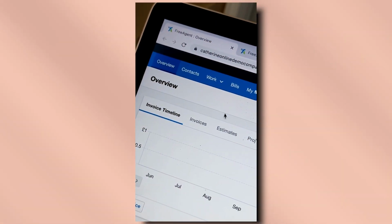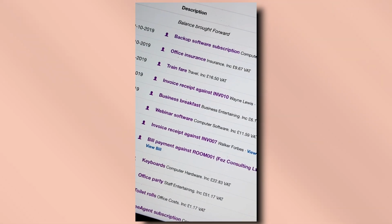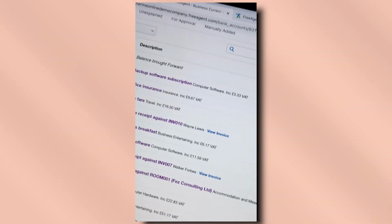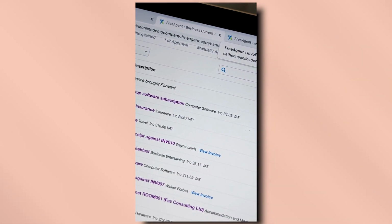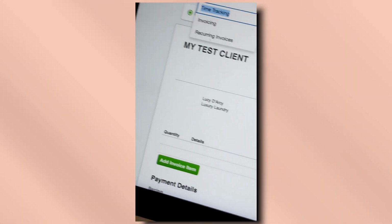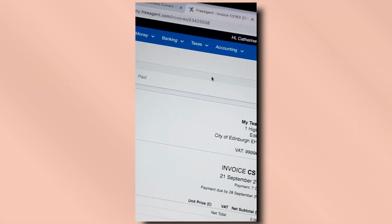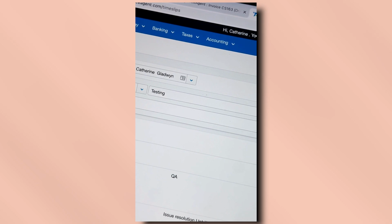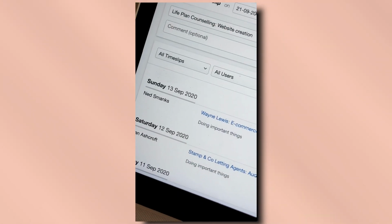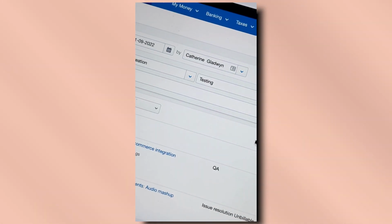So I use and recommend FreeAgent. It feeds from your own bank account, so you can see all of your income and outgoings in one place. And it also links to HMRC, so it automatically does your tax return at the end of the year. But that's not it. You can also create your own invoices in there and automatically send them as well, or you can schedule them to send. You can also use it for time tracking, so you can have your clients on there and you can start and stop the timer and then attach that time report to your invoice at the end of the month.